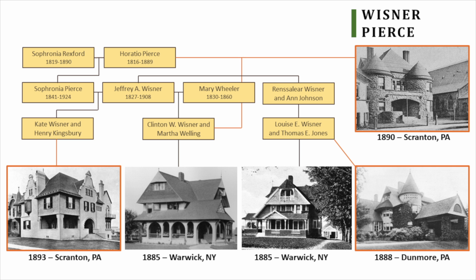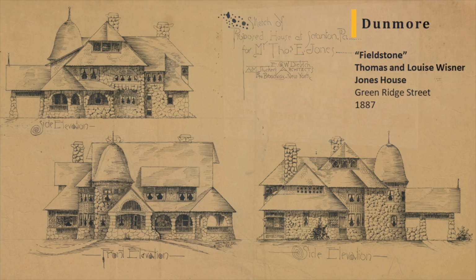Part of the will from the Pierce family was basically to fund a rectory for St. Luke's Church. And you can see that that building is basically to the upper right that you see there, built in 1890. And Dietrich was hired to design that rectory. So he also had another entree into the society here through that connection.